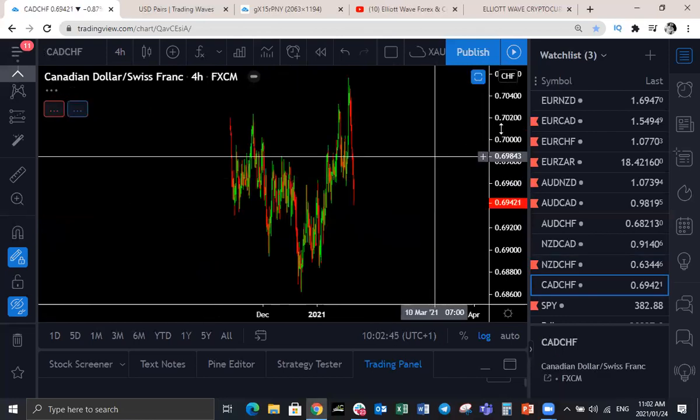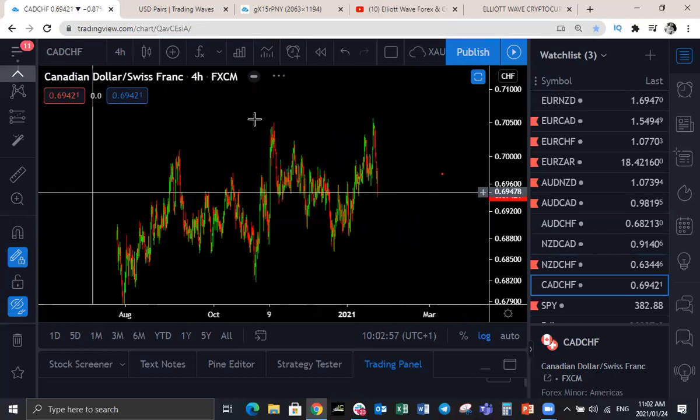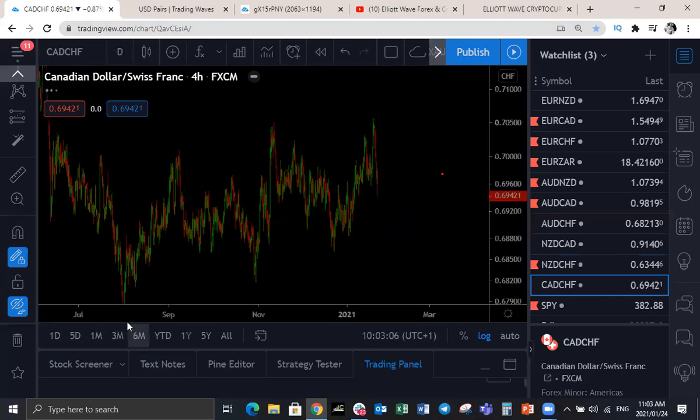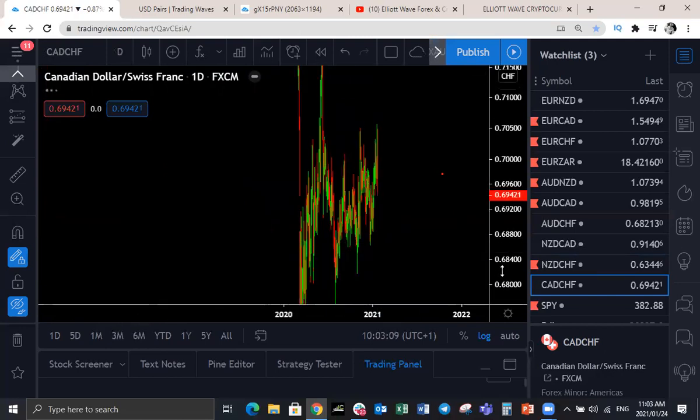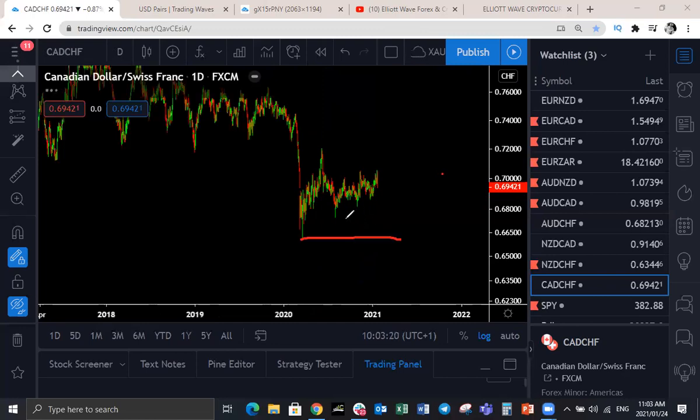CADCHF. So CADCHF, we're expecting downside, and I'll show you the structure on CADCHF. It's got one of the clearest structures compared to the others. We're expecting downside. Why are we expecting downside? Let's look at this structure here on the daily. We discussed this one in detail in the week. Now, CADCHF has got the potential to even come down to this level, but let's leave this one alone. This level is good enough for a trade setup to the downside.